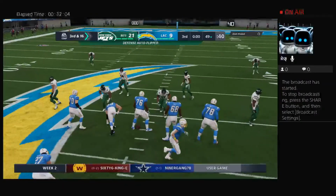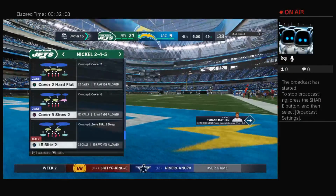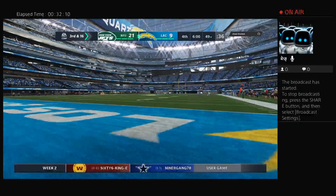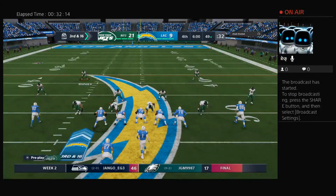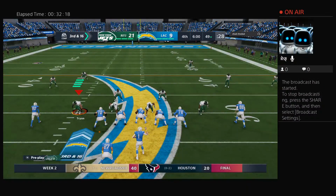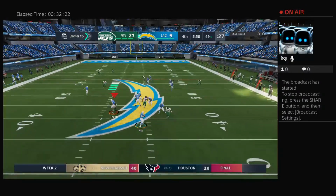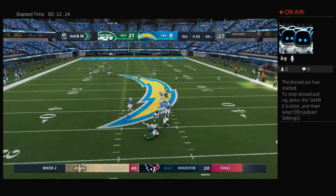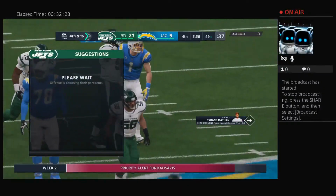This offense in desperate need of a conversion as they come up on third down. Back now at SoFi Stadium in Inglewood. The Chargers on third down. They've struggled to the tune of 2 for 8 so far. This is 3rd and 16. As he releases it, and that'll fall incomplete.